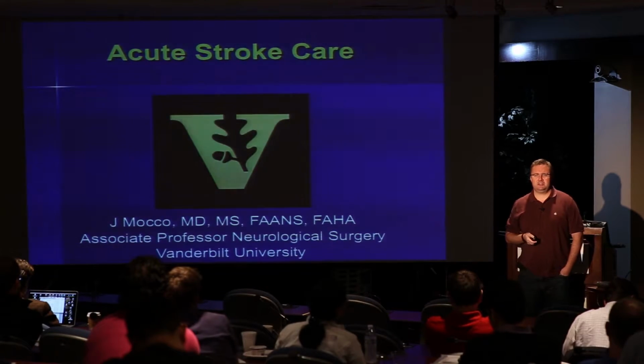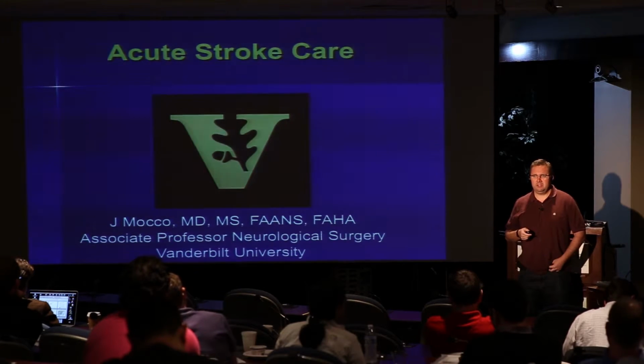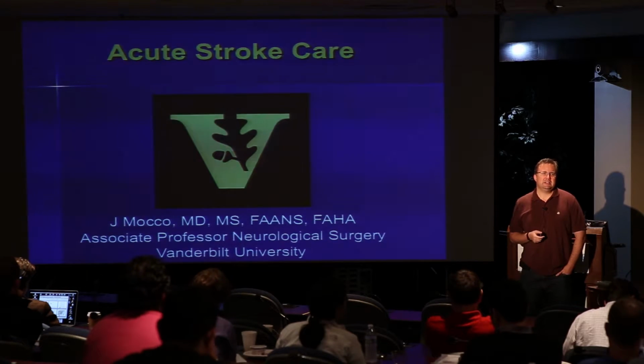And I don't know how much chance you'll get to do these various things downstairs. We're still working that out in the hands-on. I'd like to go over with you some of the ideas and techniques around acute stroke. It's something personally I'm very passionate about.